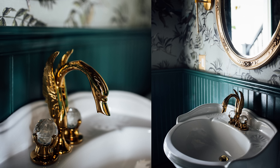Obviously, I can't not comment on my swan faucet, which I am so excited about. I just think it's so silly. I love it so much. It's fun. It's a fun detail. So that's that. That is the half bath that I just renovated.